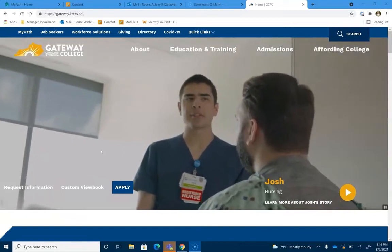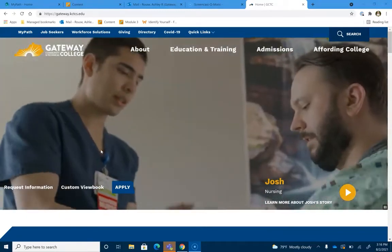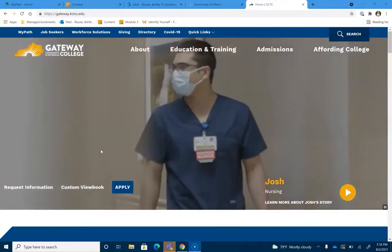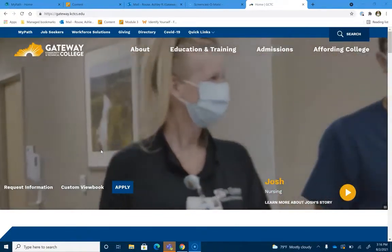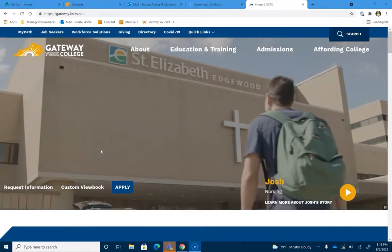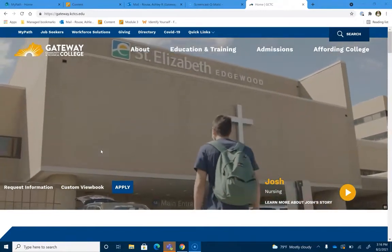As a student, it is extremely important that you familiarize yourself with your rights, as well as the policies and procedures that apply to you while you're enrolled at Gateway. Our student handbook is a great resource for everything student and college related.